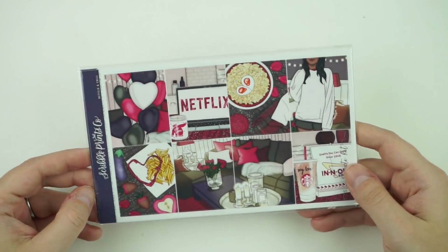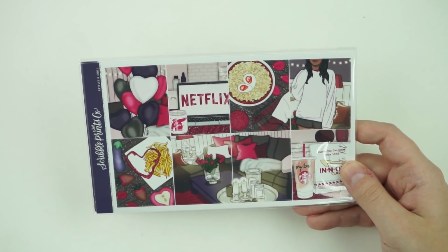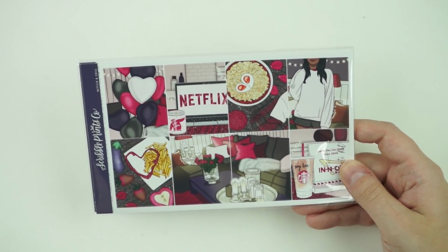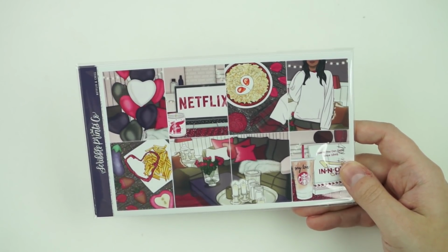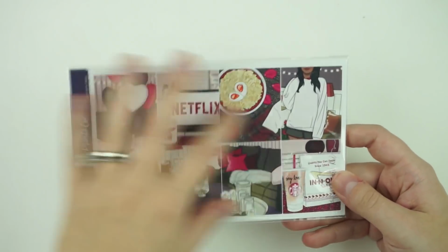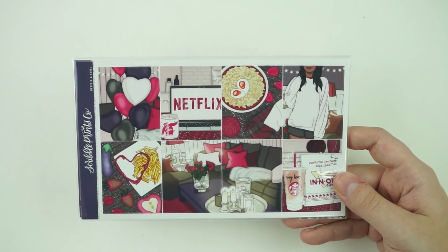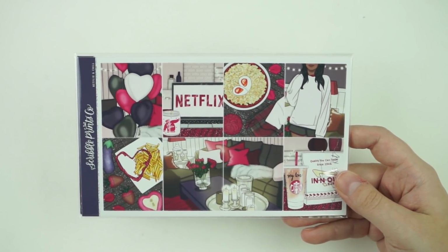So this is called Netflix and Chill, which I feel like is going to be the top seller because I feel like it's epic. The colors are epic, the theme's epic, I feel like it's realistic. I feel like this one also could be kind of like a single girl kit, like you don't have to be in a romantic relationship based on these boxes. This is kind of just like, I'm staying at home and I'm having my Valentine's Day with my Netflix and my fast food or my ramen.